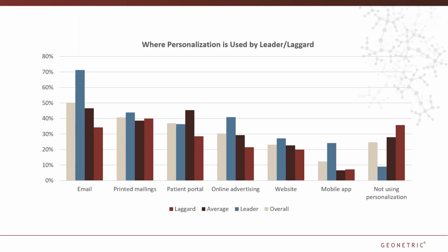When we looked at where personalization is being used right now, the tan line is overall, the blue is leaders, the red is laggards here. So email is the place where personalization is getting used most often, followed by printed mailings. And then things like websites and mobile apps were quite a ways down the list. That said, 75% of respondents are using personalization somewhere within their marketing efforts. Only a quarter indicated they were not using personalization at all.